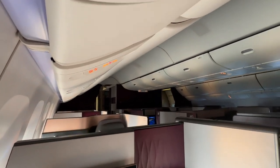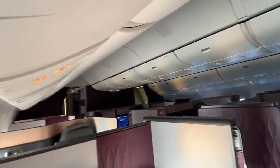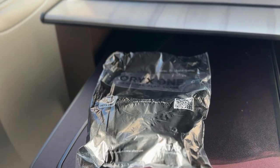Again, this is what my view looks like from my seat. Here you can see the screen, and we're on top of an ocean, about to land soon. And I do want to give an honest opinion on these headphones. They said that they were noise canceling, but I don't know, it wasn't for me.